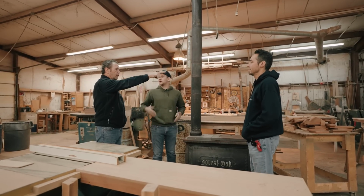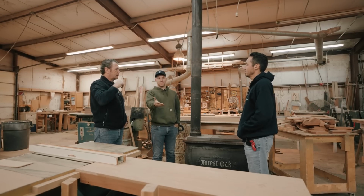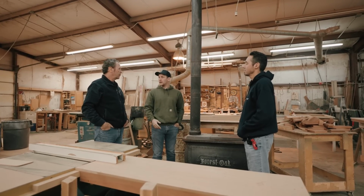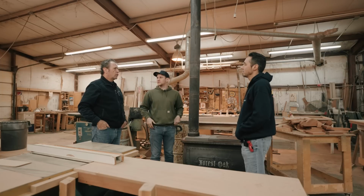Okay, so what's the contrast between the two? Because obviously you bought the place. Didn't you buy a couple of machines from the cabinetry setup as well? We bought everything. We bought it as is. So what have you been able to implement? What's the crossover? Well, let me just finish this story.